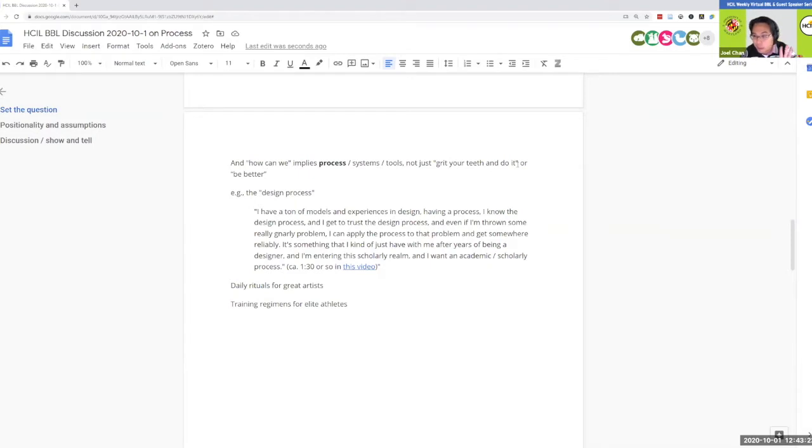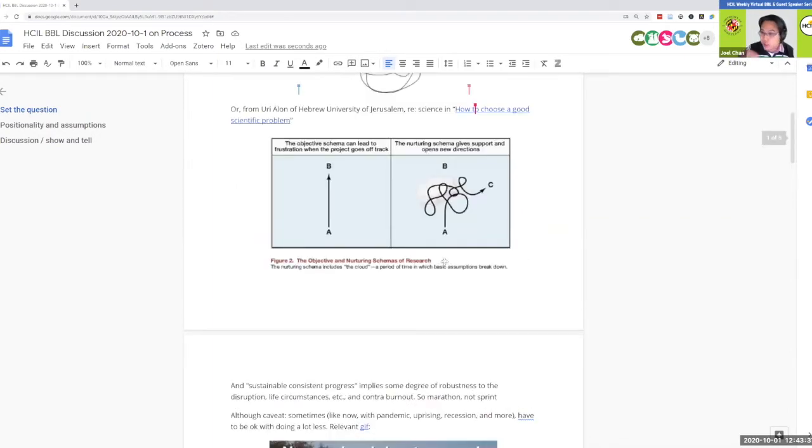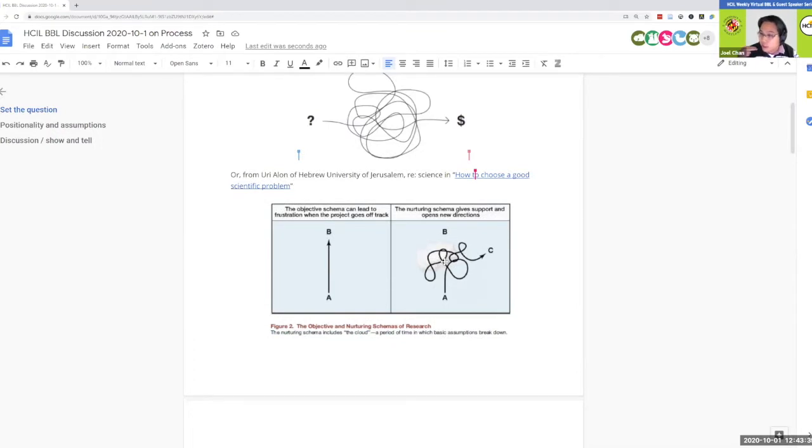In design, people talk about the design process, or in high performance athletics, you'll talk about trusting the process. Even if you're in the midst of the chaos, you can just do actions and trust that you will make progress, because the feedback loop is so long that it's often not clear if the thing you're doing is successful. But in lots of high performance domains that are a bit more open-ended, there are processes that people develop.